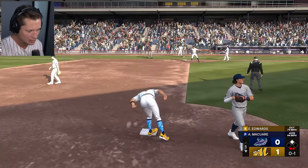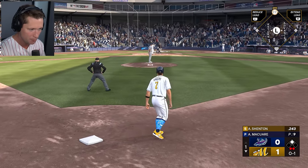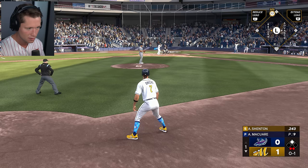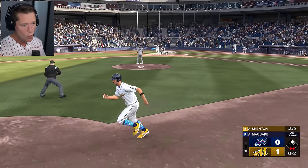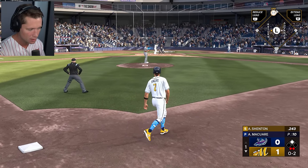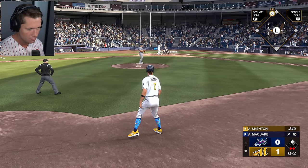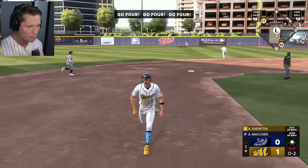We got a couple of fellas in scoring position. If we could get a single here, could be big, Mr. Shinton. Let's get it done for the squad. Come on, bro. Swings through that one for strike two. Okay. Still have another one to work with. Runner at second with two down. Oh! Got a piece of that one, dude.